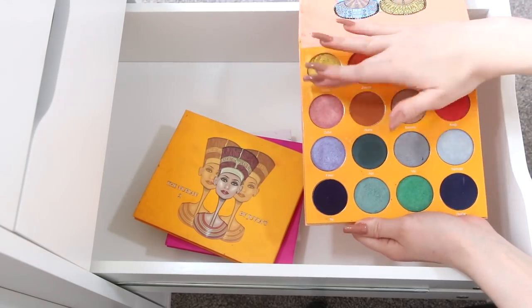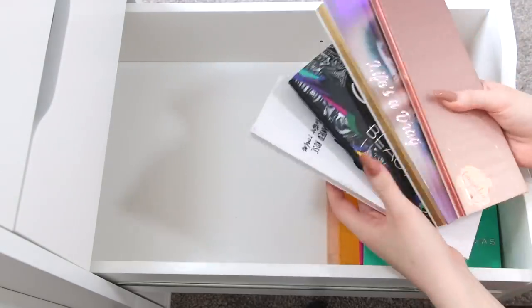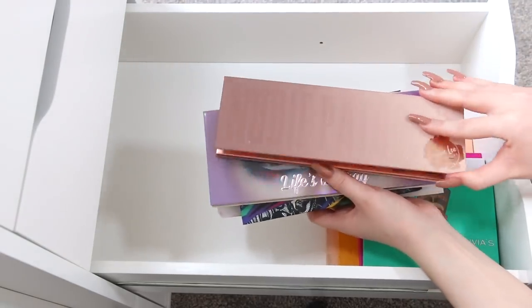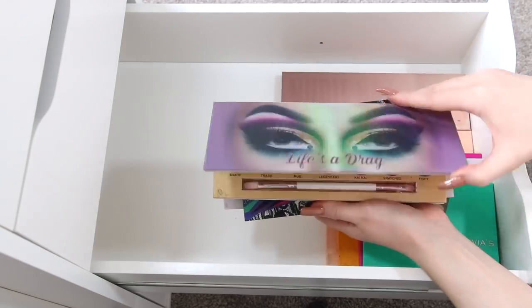This one here, I really, really love this gold. So yeah, I think I'll keep all of them. So I've got a couple of longer palettes here. This one's from Laura Lee Los Angeles. I'll be keeping that.